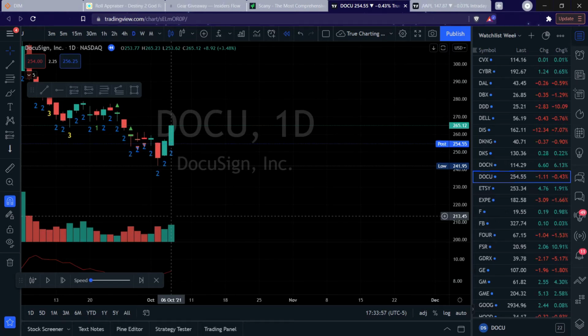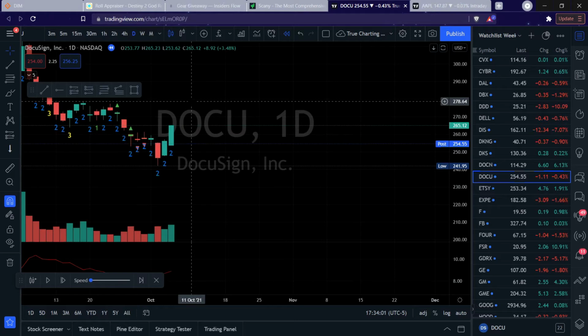So our entry is 265.12. Contracts again are near the money, or at least if you're going to go out of the money, pick a point where there is the next resistance, because you want to sell into resistance. You don't want to be trying to break resistance. This is not a breakout play. So 278 would be the top line. I wouldn't even go that far, but I would say 277 contracts.